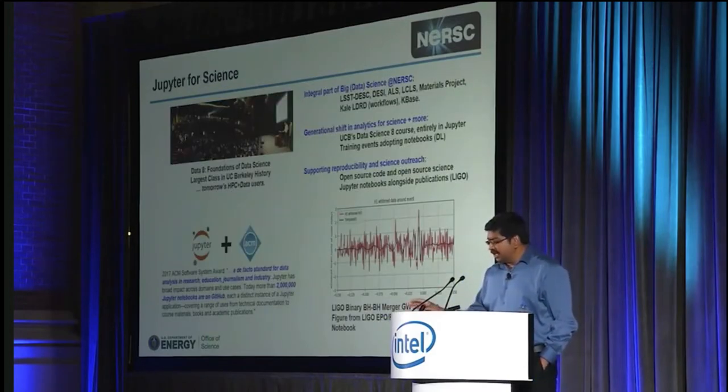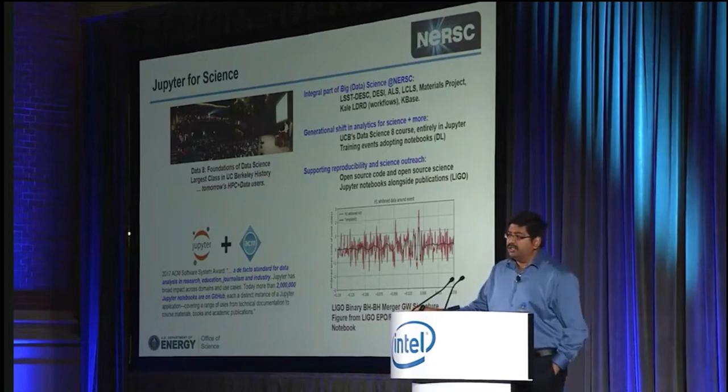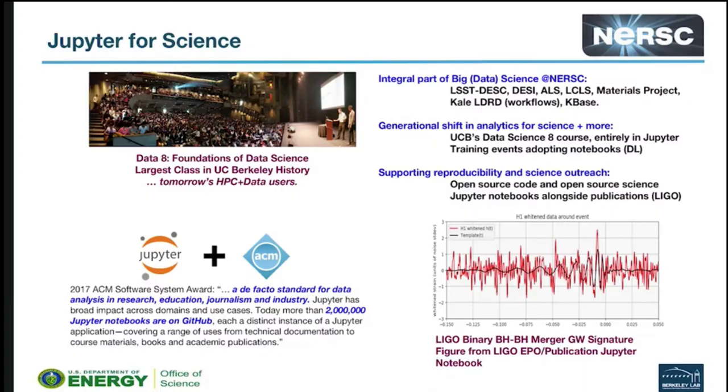Now, Jupyter is, again, a key trend, something that we cannot ignore anymore in science. Just want to give you a few highlights from the communities that we work with. So at UC Berkeley, the campus that's right next to us, the largest class ever taught in the history of UC Berkeley was Foundations of Data Science. Hundreds of students routinely signing up. And essentially, this whole class is taught with Jupyter notebooks. So I think it's a fair assumption that tomorrow's data scientists are going to be using notebooks and Jupyter, perhaps, to learn data science and also conduct their analysis in the future.